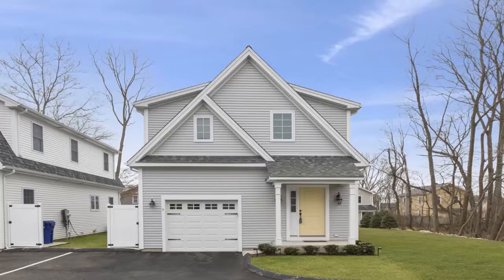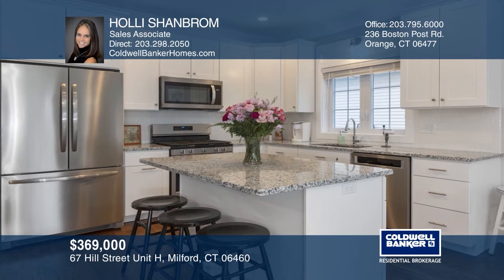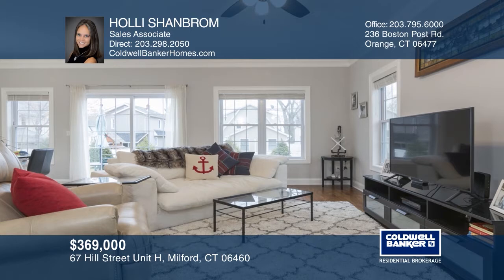Charming freestanding townhome with exquisite updates throughout. With all the modern bells and whistles one would expect, including a wow kitchen that features granite countertops, stainless steel appliances, and overlooks the bright dining area.